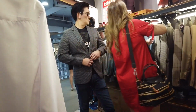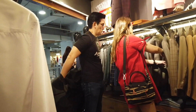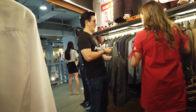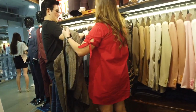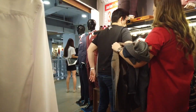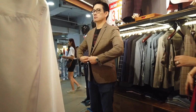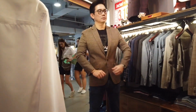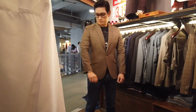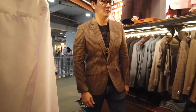My dad is trying out mga blazers. Ganyan, super duper nice nung fit sa kanya. Sobrang sakto. Parang sa kanya pinagawa. Can I see? Can you wear that? The brown one. Uy, ang ganda. Gusto ko yan. Ganda, diba? Nice, no? Super nice. Oh, right length.